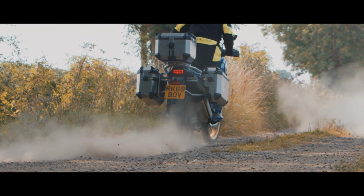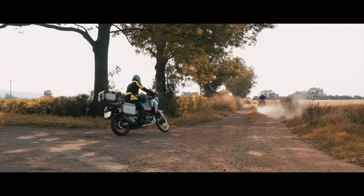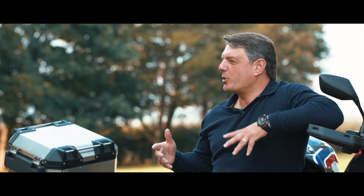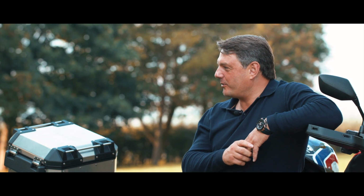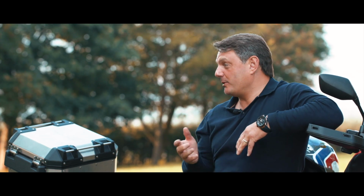And yourself, how have you found it? Yeah, brilliant. I've not got as much off-road experience as you, so using the different modes and switching into gravel or off-road when we went on those tracks gave me a lot more confidence because I knew when I pushed on the throttle it wasn't going to whip me off, so I was able to keep up a little bit more. So I've really enjoyed it, gave me a lot more confidence.